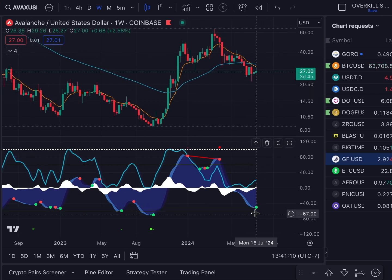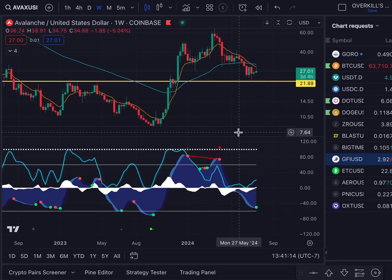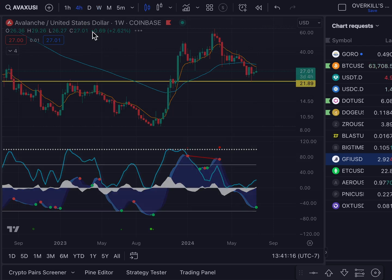AVAX, that's a green dot as well. We called that one out as well. AVAX looks good here. 2189 is the stop loss on that one, and that thing is holding. So let's look at the 4 hour on this.